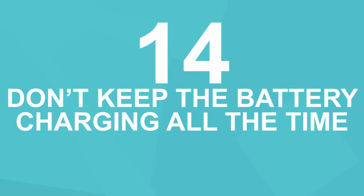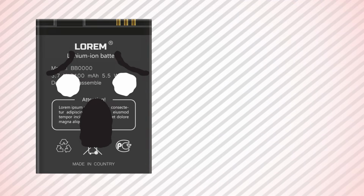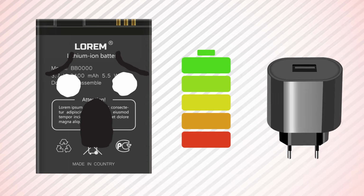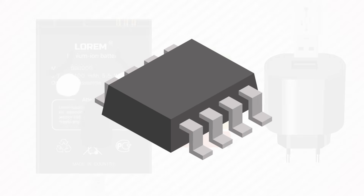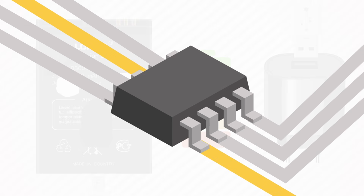14. Don't keep the battery charging all the time. Do you know that batteries suffer if you leave the charger plugged after the battery is fully charged? We got you again! It's not true either. An inbuilt controller stops the battery from taking more current than necessary, so there is absolutely no risk of overcharging the battery and destroying it.